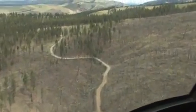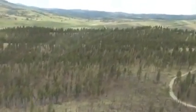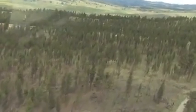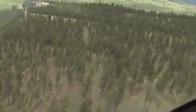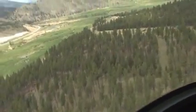Just on the other side is private ground that was logged before the fire back in the 80s, and they thinned it out, did a really good job of selecting good trees to leave. And when the fire hit this, it went to the ground, and it was just a ground fire. All it did was clean the fuel up off the ground.